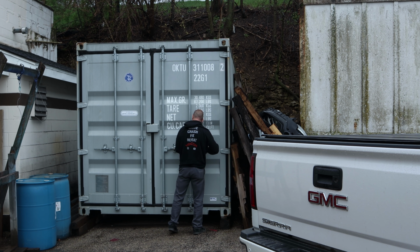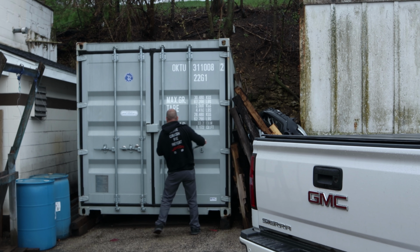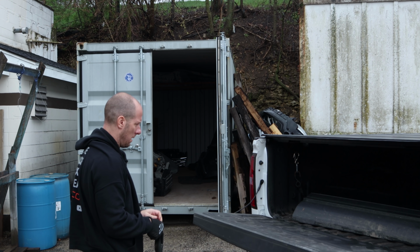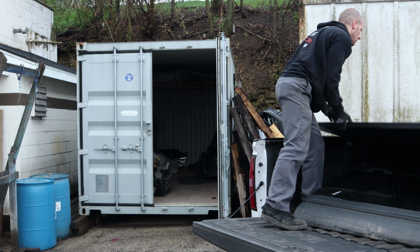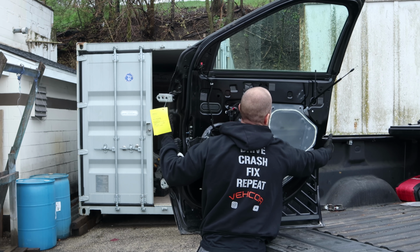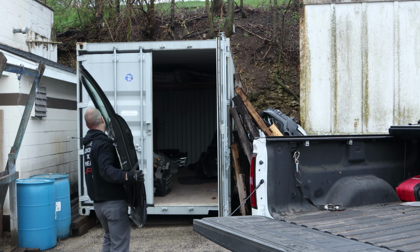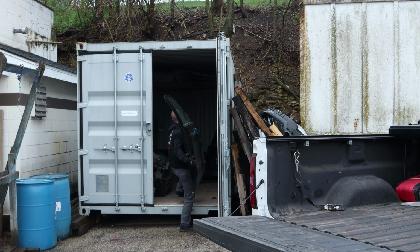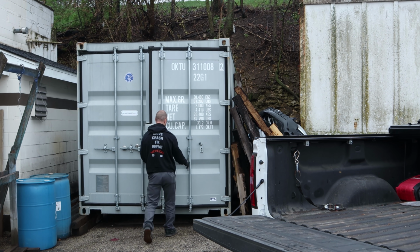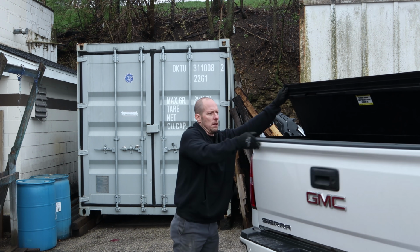So now that we're back at home, it's time to put our door away until we're ready to use it. Put on our little container. We got to finish some other jobs. Just collecting parts right now so that when I'm ready to do the build, it goes nice and quick. Back up the Dirtnali, and this concludes our road trips for the week.